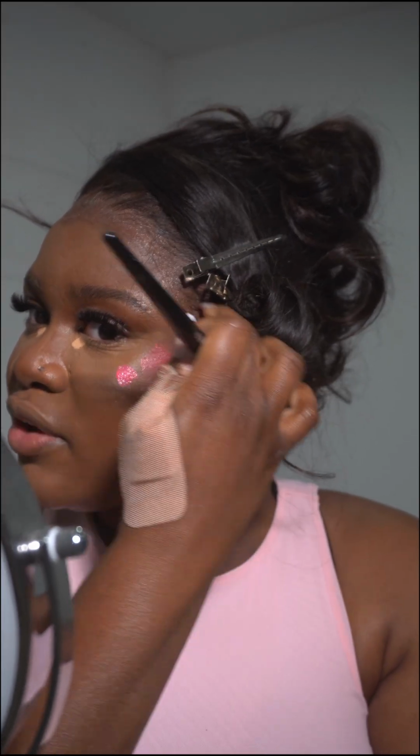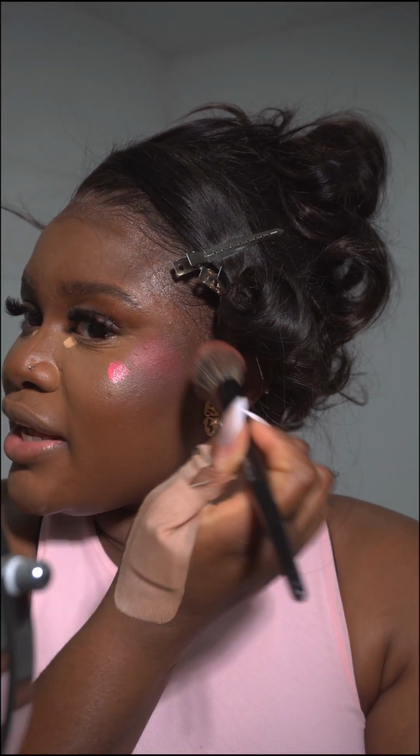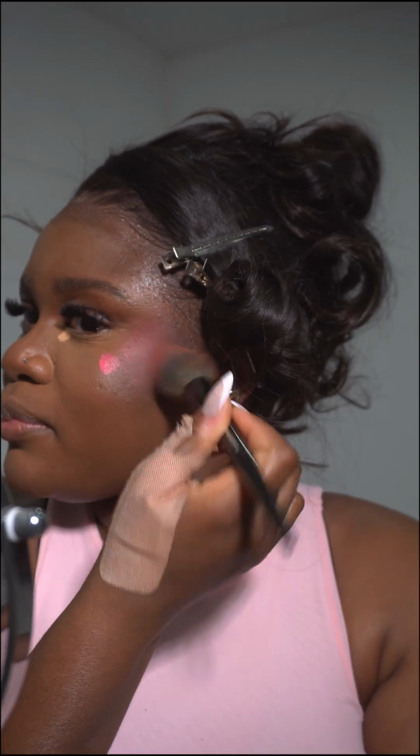Just going in with that first deeper blush. And I'm just going to make sure it blends into my contour. And I'm making sure that I'm not touching that second blush because I want it to stay exactly where I placed it. So sometimes when I'm doing my makeup, when I blend out one side, I find out the overflow of the product on this side has come to the other side. So I just need to take off the excess.